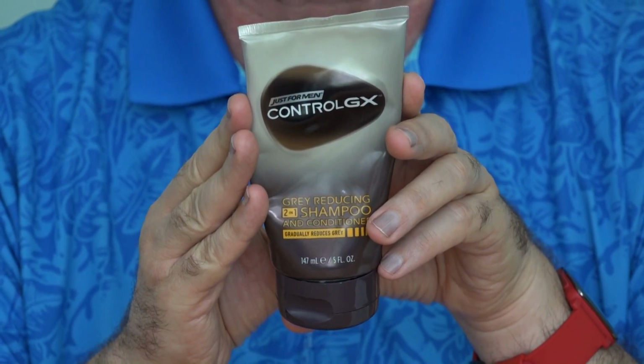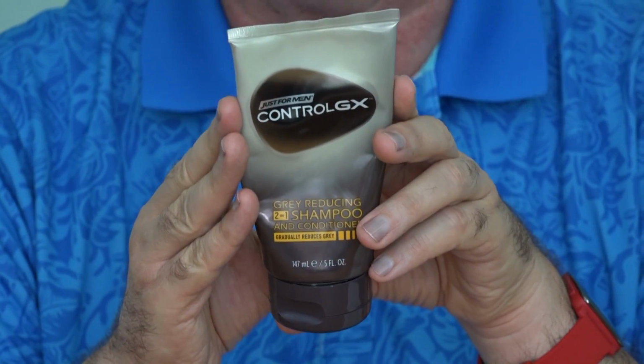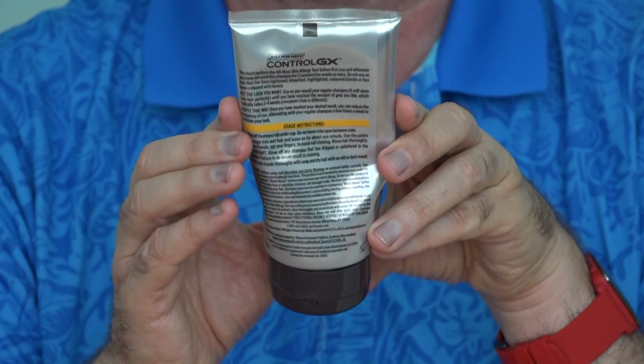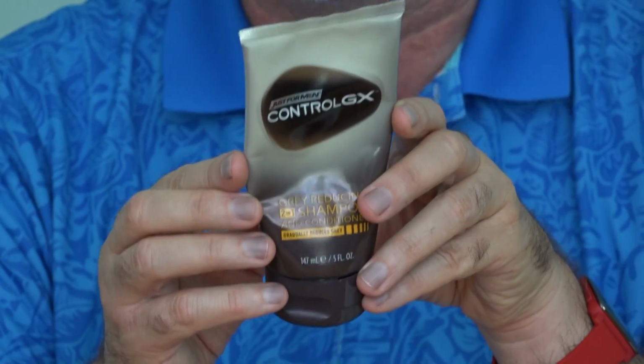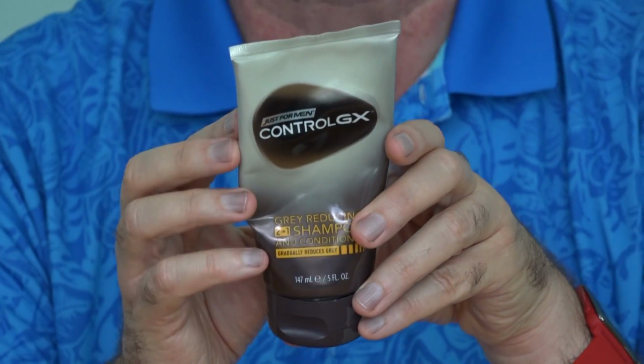Control GX is a shampoo and conditioner that, when used daily, will over time get rid of some of the gray in your hair, not all of the gray. Goes for about $8 a tube. I'm about halfway through this now after 2 weeks, so I think this tube on the amount of hair that I have will last about a month. You can find out more about it at the link down below this video.